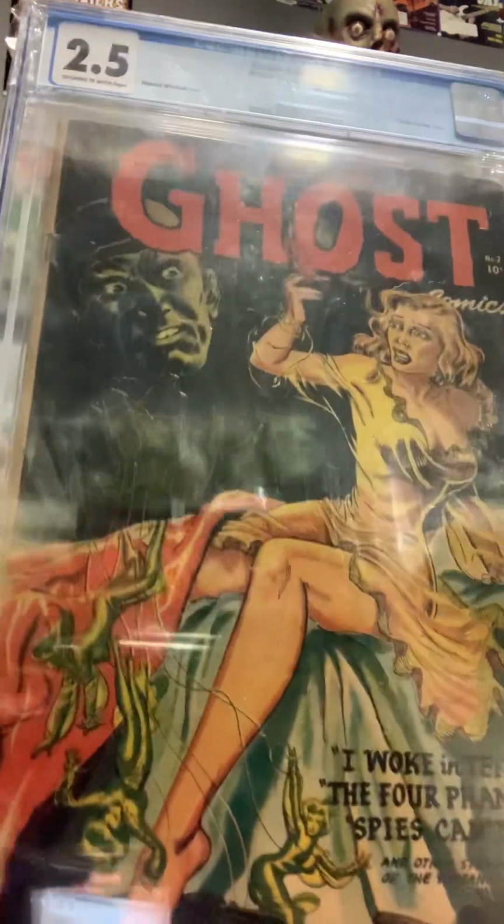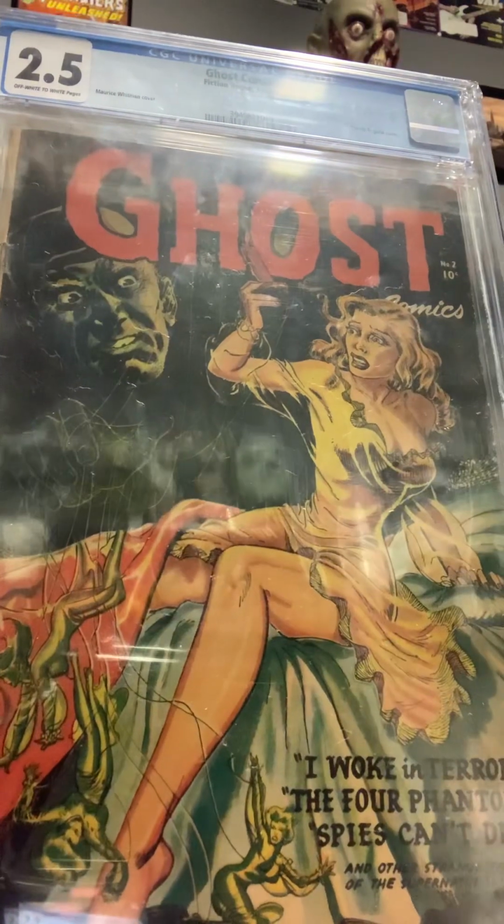And over here on the side it says classic lingerie cover. So I guess there's people that just collect lingerie covers. I don't know, but they've got it on there just to let you know that she is in lingerie and not in a prom dress.